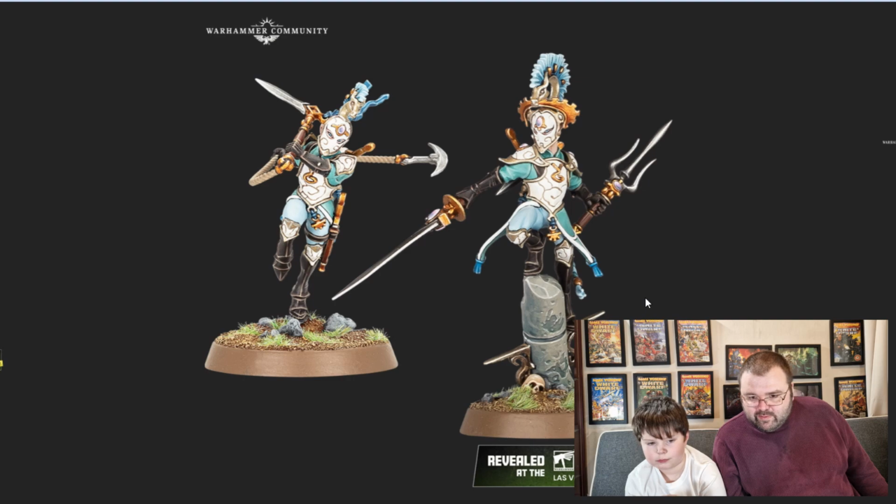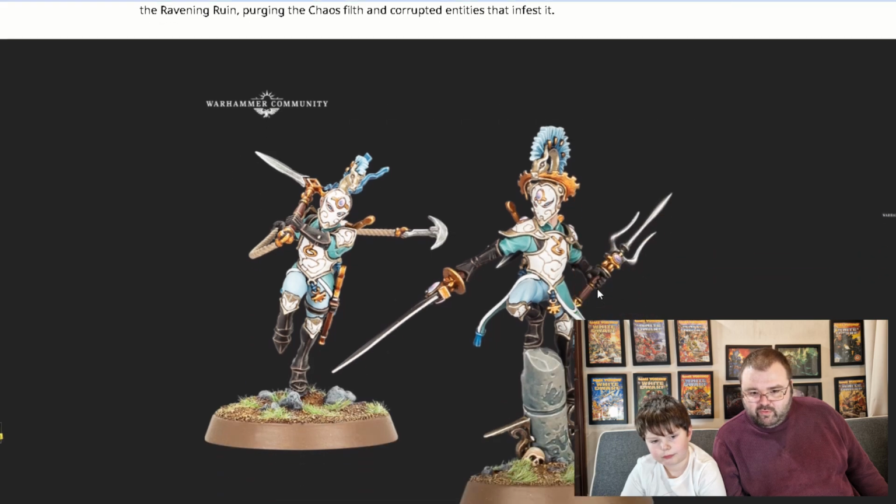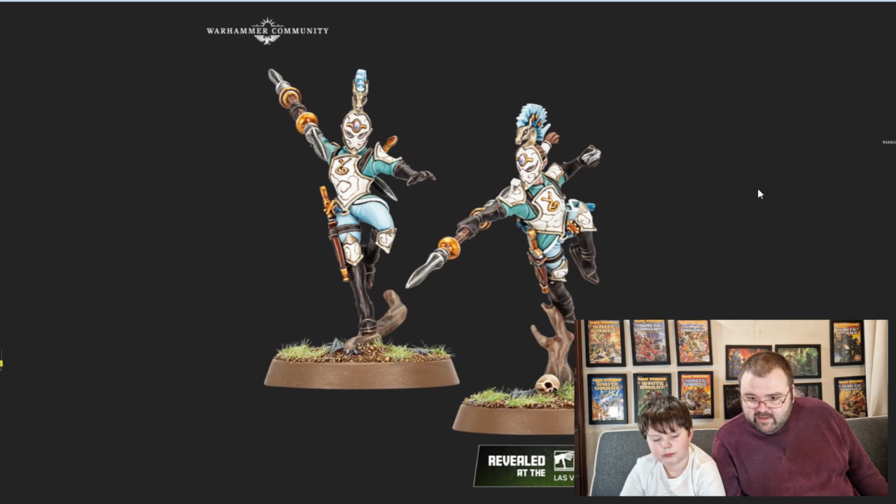And then we've got the Lumineth. So these look like sort of assassin ones. So what are these guys? So, warrior monks. That's a funny knife. These are warrior monks of the Ydrian temples. Yeah, again, solid. They're all right.